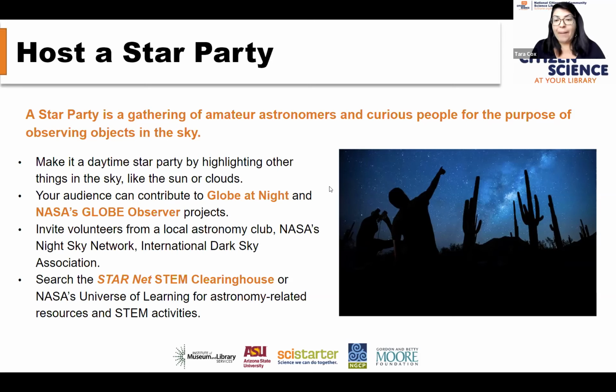The Globe Observer app that Robin had mentioned with mosquitoes has another great protocol all about cloud observations, which is super interesting. You take a look at the sky and you can kind of map out what percentage of the sky is filled with clouds. And then there's additional questions about what's the color of the sky. It's super, super interesting. That one app has all of those different protocols.